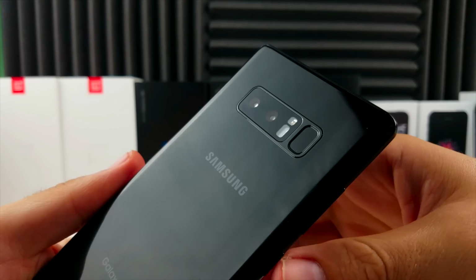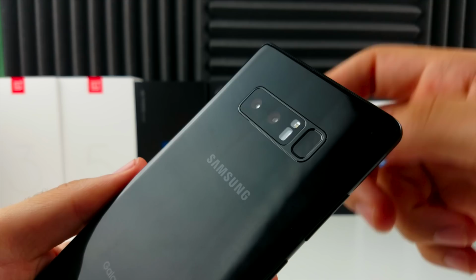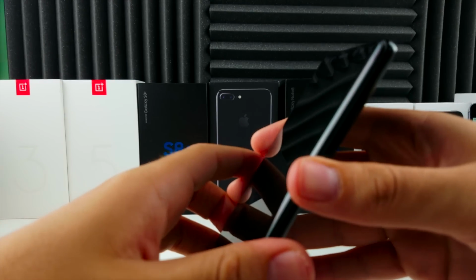Now, do I still use a Note 8 from time to time? Absolutely. But at the same time, it didn't make my daily driver list because as a phone that I want to throw in my pocket, this one was just a little bit too large in my personal opinion, but it's still a fantastic phone in pretty much every area.